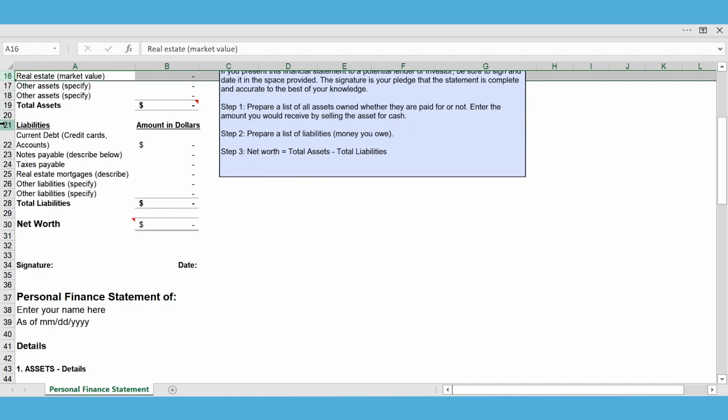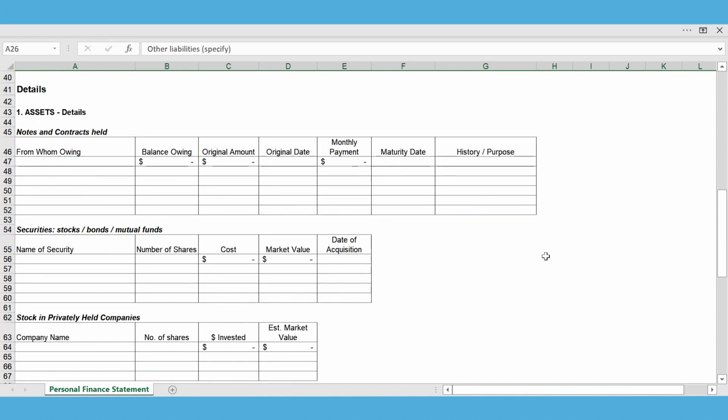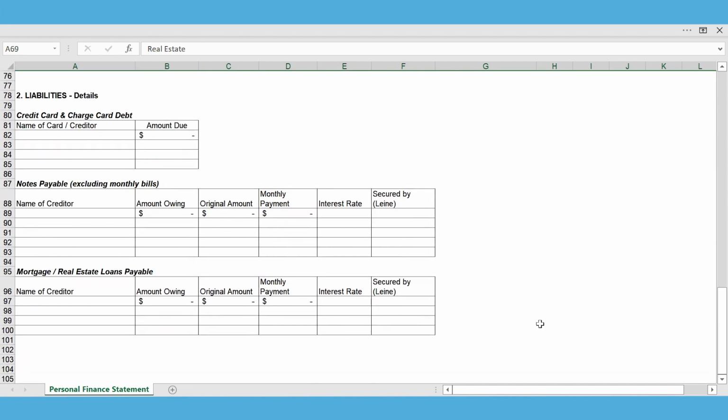The next section is liabilities, where all current debt, loan payments, taxes payable, and other types of liability are listed. And the best way to fill this out is to pull a credit report and make sure you list all the accounts that are listed on the credit report in this section, and total them up. Then we go into some details. So the top part is a summary of assets and liabilities. And then the bottom section here is details of it. So you can see that there's a lot of lines here, on line 45 now. Notes and contracts held, name of securities. This gets pretty complicated. Stocks, privately held companies, real estate. So a lot of details there about the value and outstanding balance on all your assets.